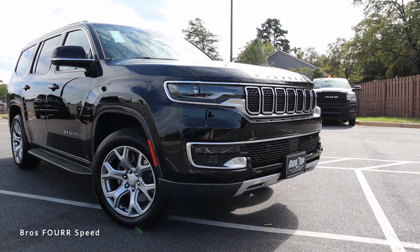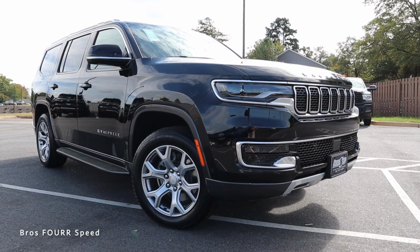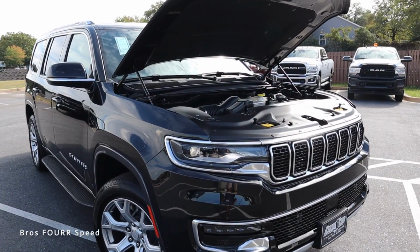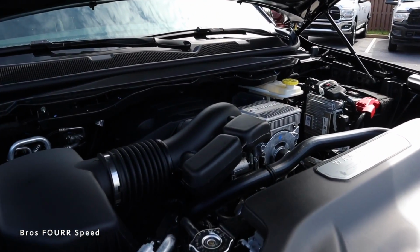And the model that we're looking at today is a Series II 4x4 finished off in diamond black crystal pearl and has an MSRP at $74,400. Underneath the hood, the Wagoneer features the 5.7 liter naturally aspirated 8-cylinder engine.